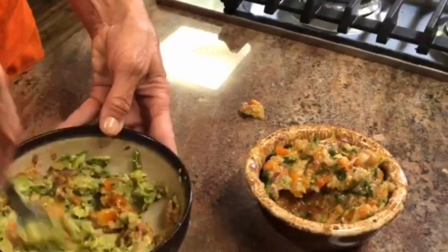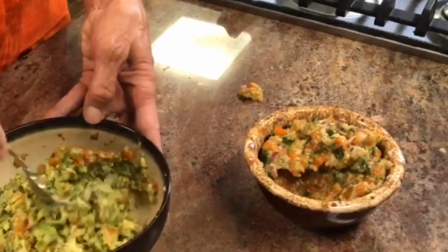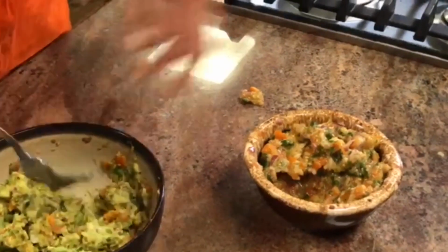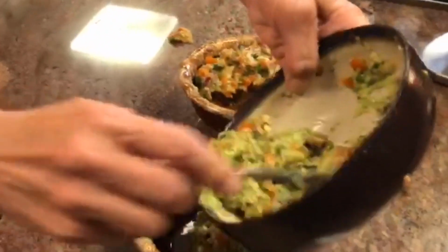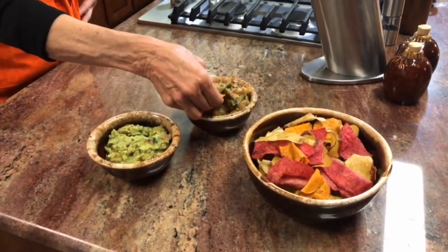You can put it in another bowl, like if you're serving it, you want it to look a little bit nicer. All you do is you're gonna put it in your nice serving bowl. Okay, like that. We're gonna taste our salsa.